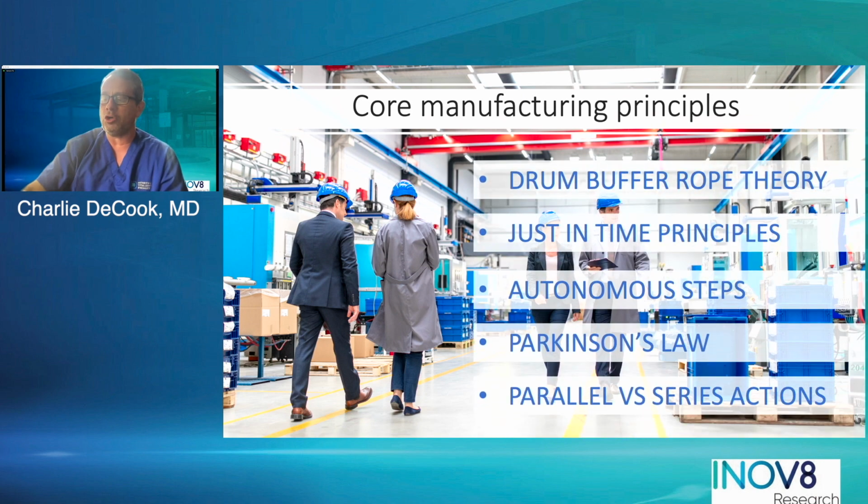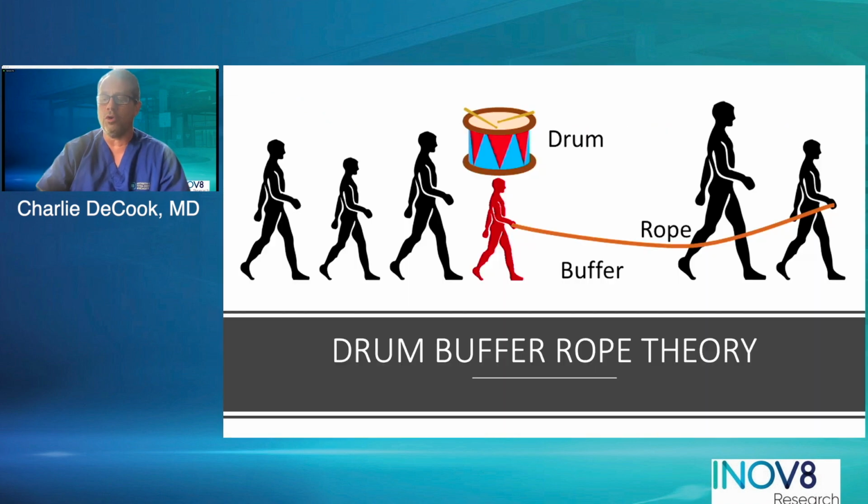So obviously some of the core manufacturing principles we can carry to our operating rooms and our ASCs. Those are drum buffer rope theory, just-in-time principles, Parkinson's law. We're going to go through a few of those and how Ospitec has helped me to do that. So this is the first one, which is drum buffer rope.